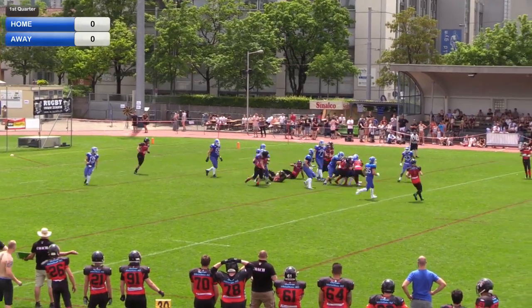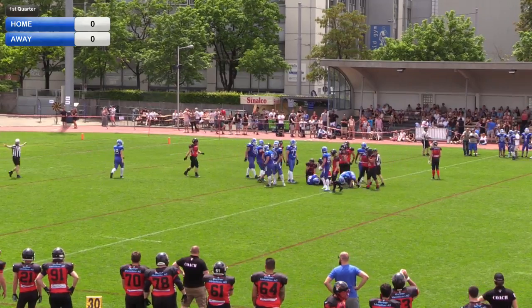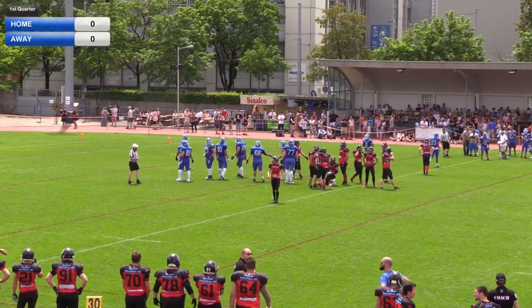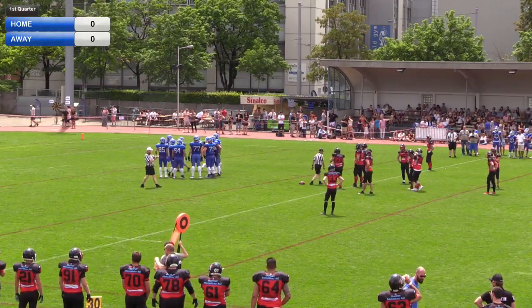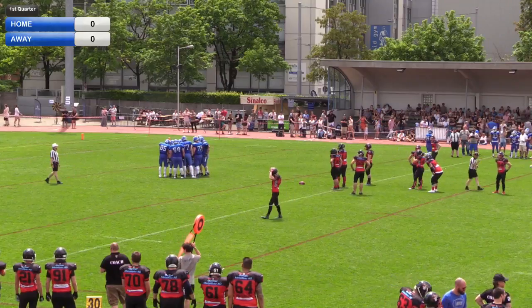Handoff run through the middle. It looks like from this point might have been good for another first down, but I'm waiting for the rest. Yes, good for another first down, Zurich. First and 10 for Zurich's offense at their own 21-yard line.